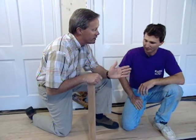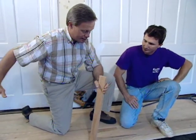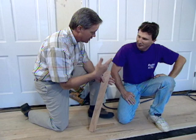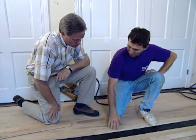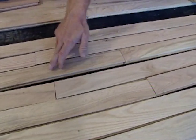Now, as far as starting a project like this, of course, I know earlier you chalked some lines to get everything lined up real well and to allow the wood to extend from the rooms out into the hallway. Then where do you start? You start out by running all your wood male to female, so when you pull it off, all the joints match up. You want to keep end joints staggered off.